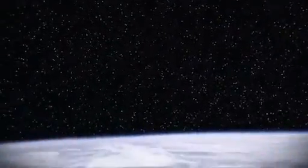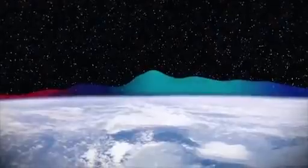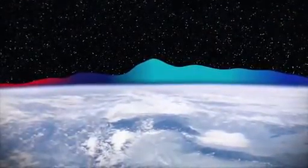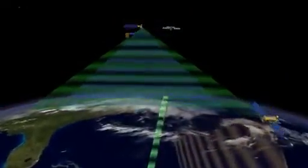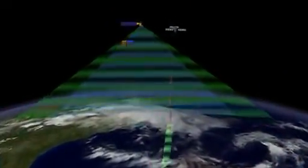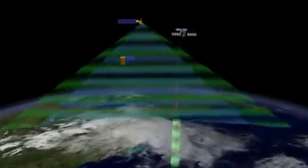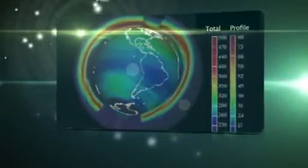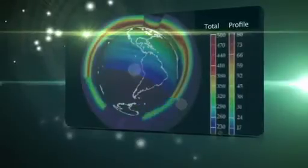OMPS looks at the edge of the atmosphere and builds a profile of data that helps scientists see the vertical distribution of ozone and where it is in danger of depletion. So that's a big improvement over the old mapping instruments that just mapped out the total amount of ozone between space and the surface. So the data you get back can produce maps to show you how much ozone is there and how it varies by altitude. It's very important for understanding how ozone is distributed and how it's changing over time.